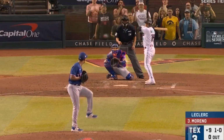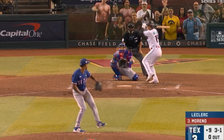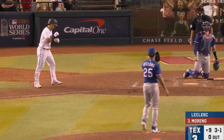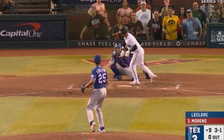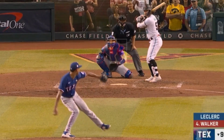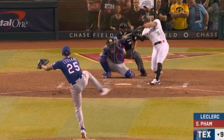Jose Leclerc had this slider in the zone for a ball and then threw a cutter off the plate for a strike. I don't know why, but Leclerc's face cracked me up after that cutter. He's like nodding his head like, oh yeah, of course that was a strike. This was all further proof that we're going to probably need robo-umpires sooner rather than later. After this, Leclerc then K'd the next 2 hitters on his slider and fastball and ended the game.